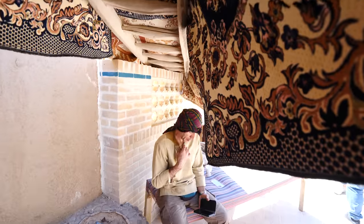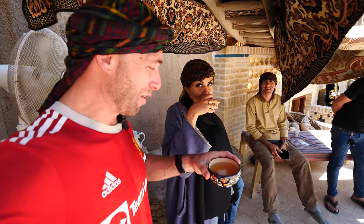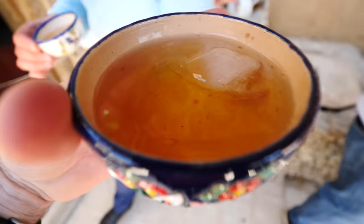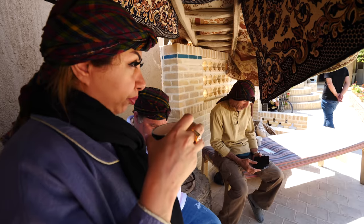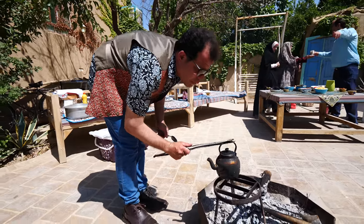We're cooling down this little tent we made here on the side because it's so hot right now. Whew, musk willow. Oh, that's good. The water is boiled. Now it's time to make some coffee.